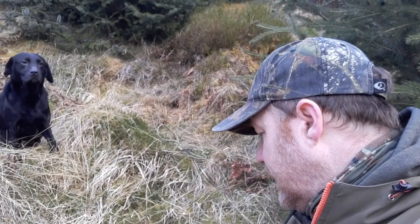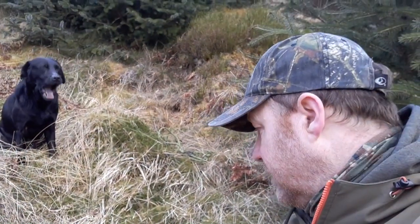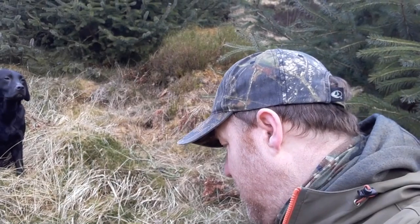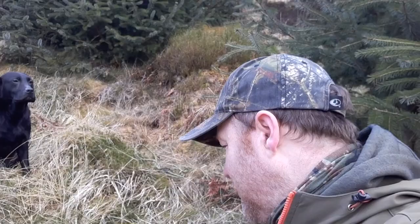I've not seen one like this limping for quite a while, and this is about the worst break I've seen on a deer's leg that's been alive. Poor wee thing, but sometimes it happens. But that's been a different one, folks, so fair enough. Sometimes they're good, sometimes they're bad, but this one's not for eating, folks, so what can we do?